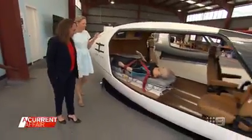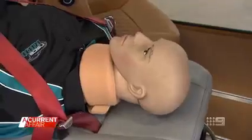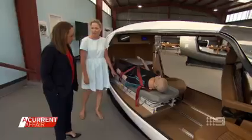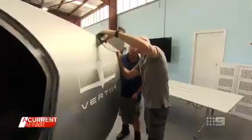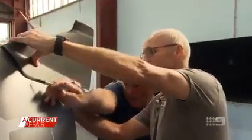And as you can see, this is the aeromedical cabin fit-out for the aircraft. It's new technology CareFlight can't resist. The whole purpose of having these large doors is to allow ease of access of loading and unloading the patients. Once approved by aviation regulator CASA, Vertia will become part of CareFlight's fleet. It poses an incredible future for aeromedical transport.